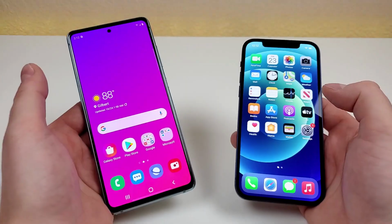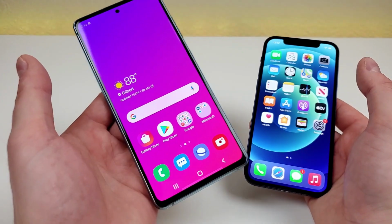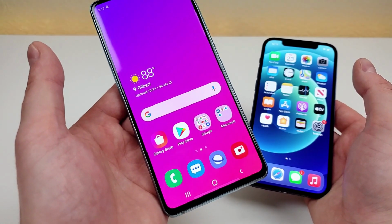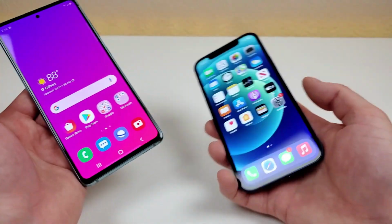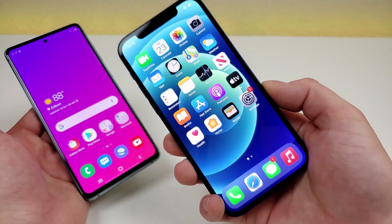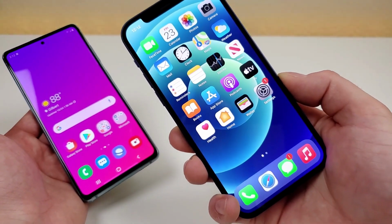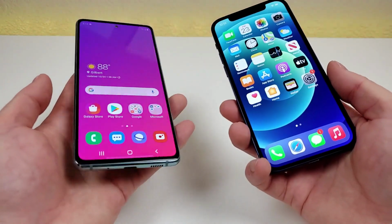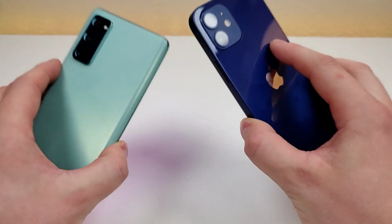Now with both of these phones, we do have the base configurations, and for the base model S20 FE, we're getting 128 gigabytes of internal storage with microSD card expansion. Whereas with the iPhone, the base model comes with 64 gigabytes of internal storage, so half the amount, and there's no microSD card expansion. Now with both devices, we do get wireless charging, which is definitely appreciated.